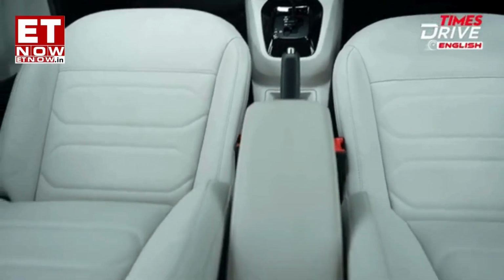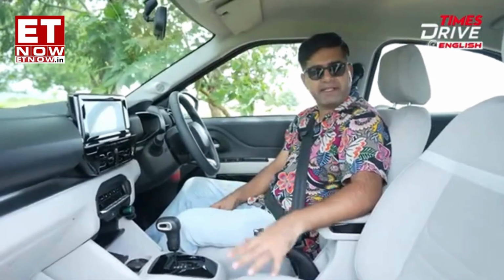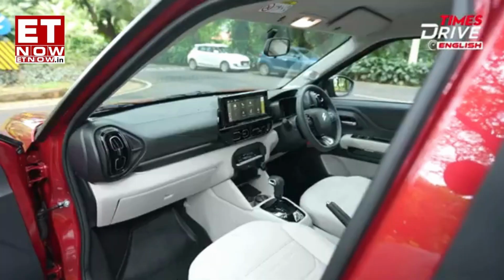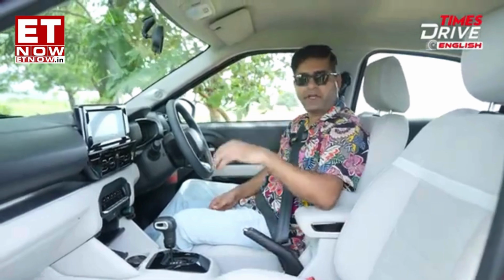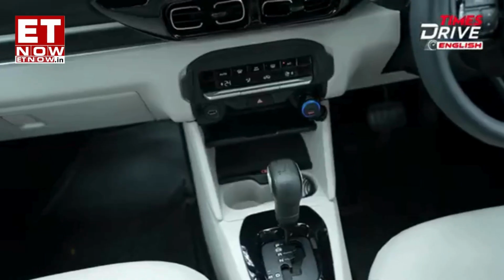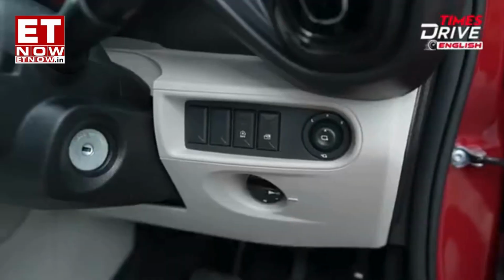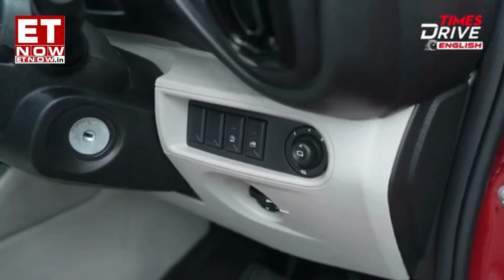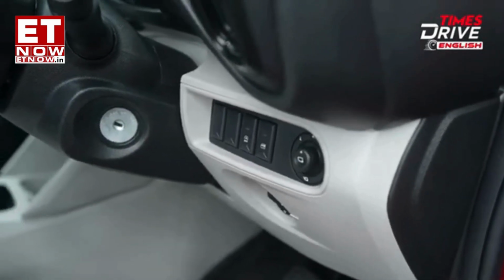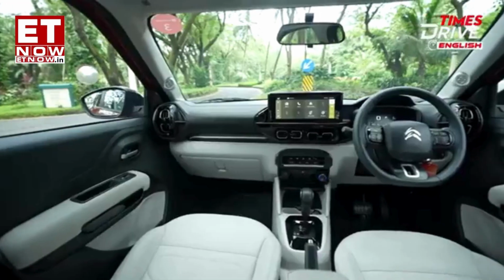In the seats you get the leather fabric combination, and the seats are looking good, but there are certain features I believe that are still missing in this Citroen Basalt. That is ventilated seats, automatic headlamp option, power seat at least for a driver, and a sunroof that is not there in this Basalt. But apart from that, the overall cabin looks neat and clean, and over here on the right side you get the controls for auto on off, and to adjust the ORVMs you get the knob over here on the right side of this Citroen Basalt. So that is what you get in terms of cabin feel in the front row and in terms of features in this Basalt.